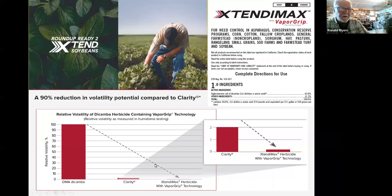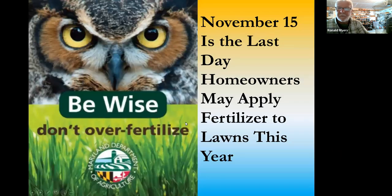And they came out with Xtendimax beans, and they found out the same thing worked for 2,4-D, which is a phenoxy, also a plant growth hormone. And they found out that they could do the same thing, and they made Duo Enlist beans so that we can put 2,4-D and dicamba, and we have essentially a metabolic pathway built into the plant to break those down so they do no harm. Fascinating, right? And it really is fascinating science.